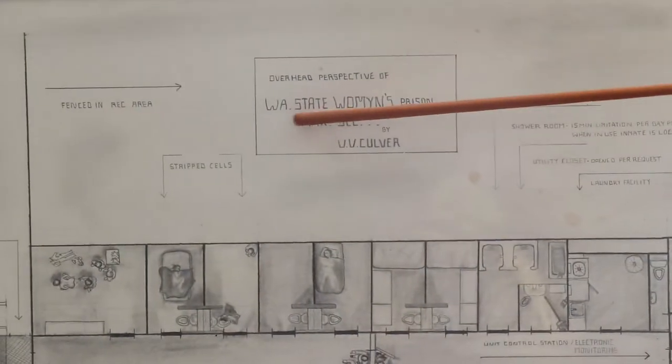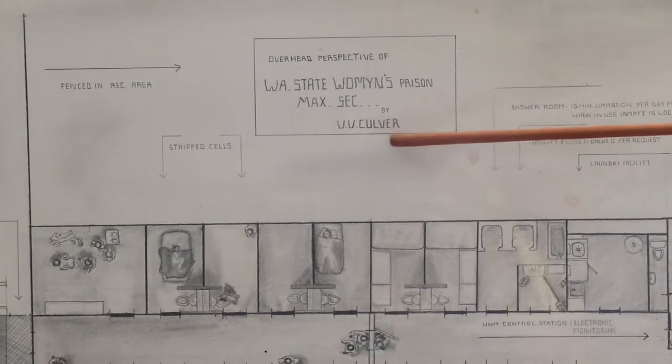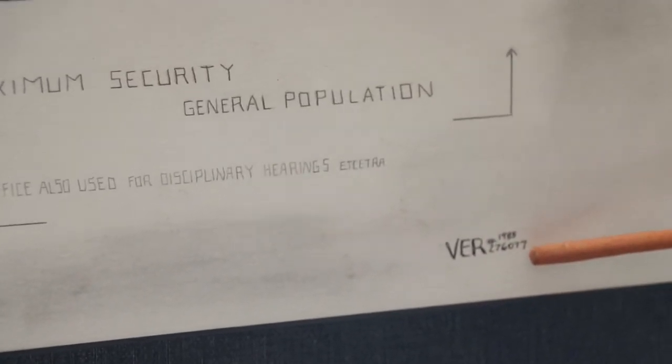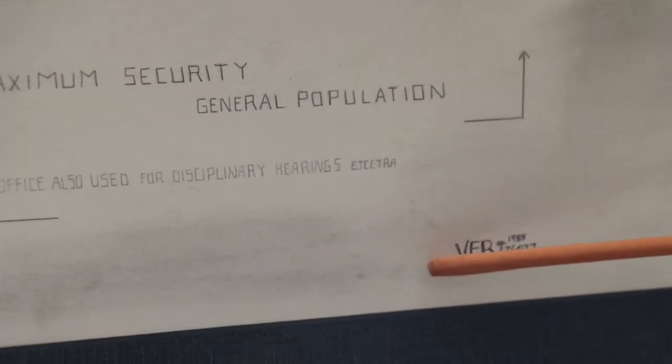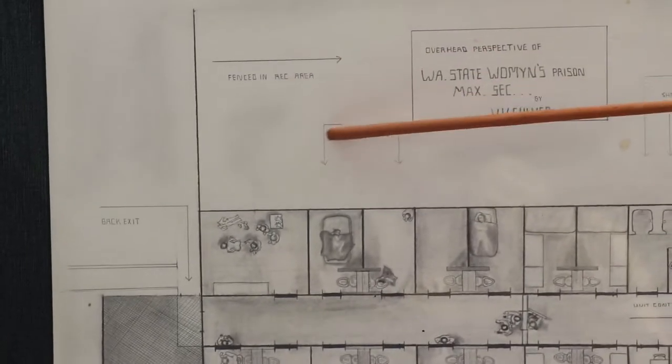Well, you can see here it says the overhead perspective of Washington State Women's Prison Maximum Security. This I did in the year 1985, and you'll notice that I used my prison number 276077 as a sign-off on a lot of my older work of that period. So coming back up here, it says fenced-in recreation area.